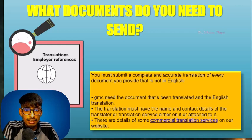The next thing is, sometimes they might ask you to fill in the GEN1 form, and there is a whole other blog and video regarding the GEN1 form. So you might want to go and check that if you have been asked to provide the employer reference or fill in the GEN1 form.